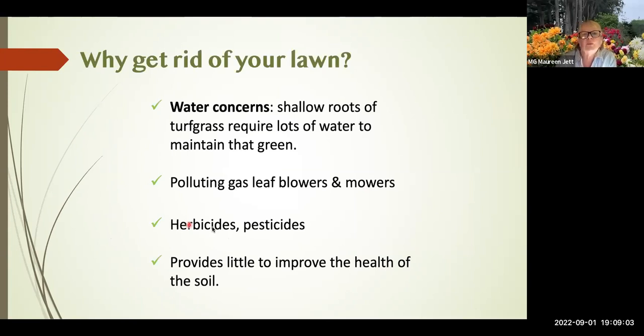So why do you get rid of your lawn? Well, the biggest concern, of course, is water. And shallow roots of turf grass require lots of water to maintain that green. You also have these horrible gas leaf blowers and mowers. People have to use herbicides and pesticides to maintain that beautiful weed-free lawn. But in reality, lawns provide very little to improve the health of the soil.